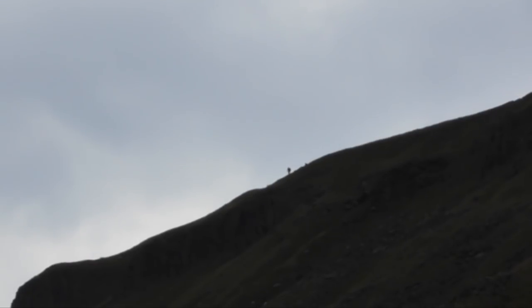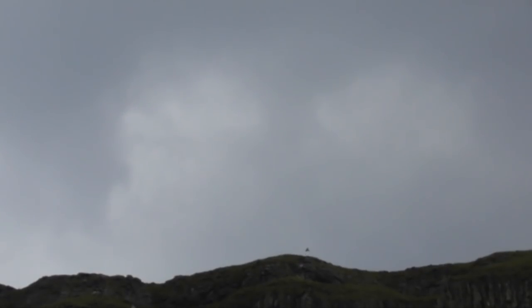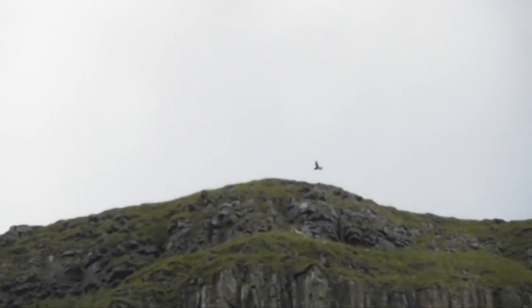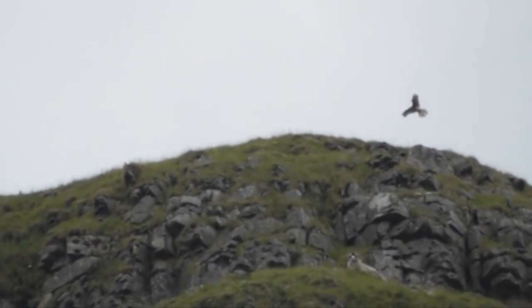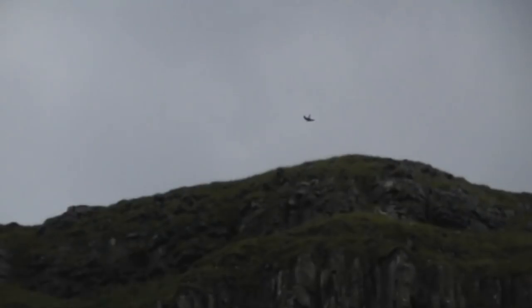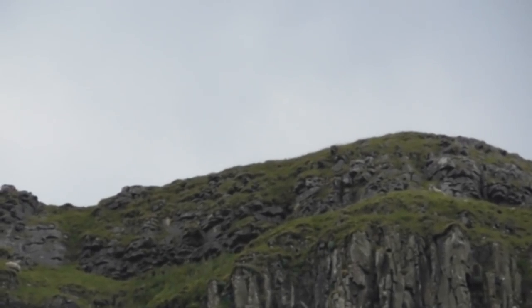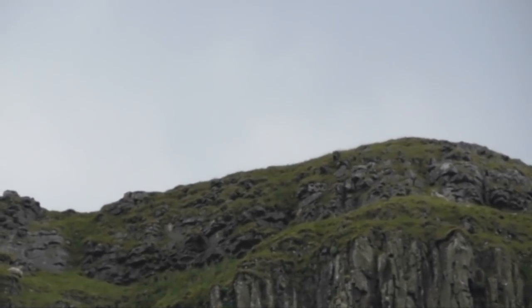We came across that top to get to High Cup Nick though. We've just seen a bird of prey go down there. I'll just leave the camera on, see if it comes up. Yeah, there he is, just above the rim. We're too far away to make that out. Boom, he's gone down again. Well, we'll leave that for now. It's knocking on. We've still got a bit to do yet.